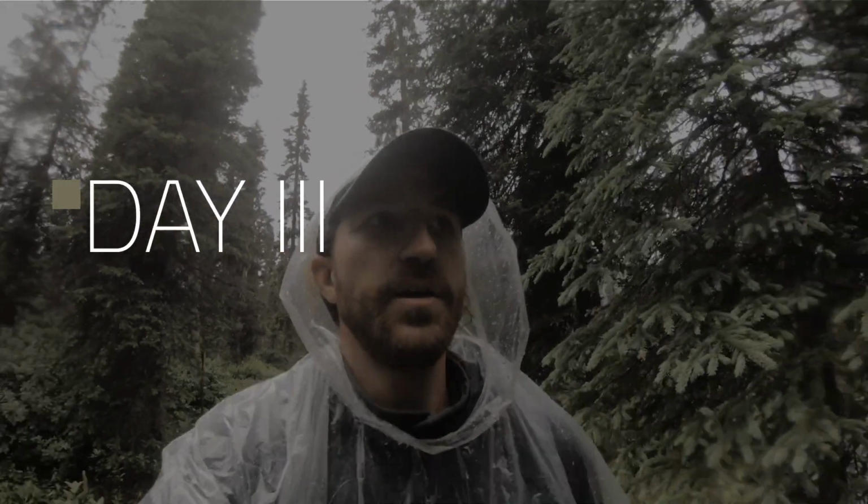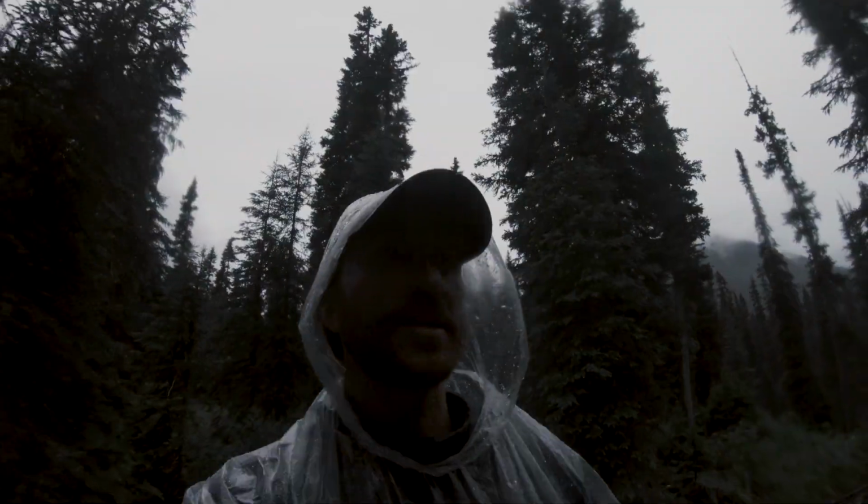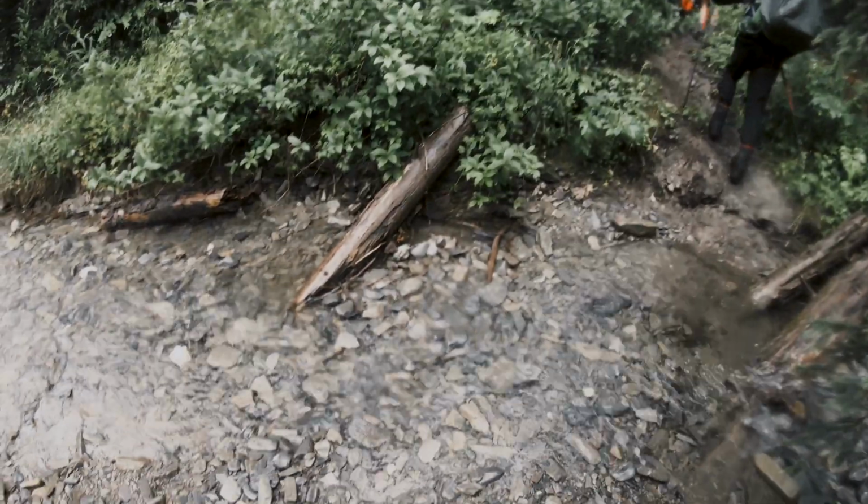Leaving Numa Creek, heading to Floe Lake. It's like 10:40. Took a while to get set up, but should be good. Ready, Mike? Let's go.